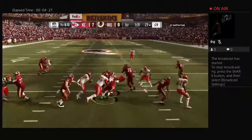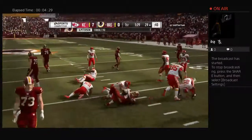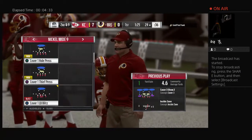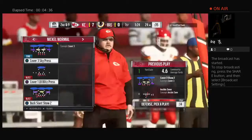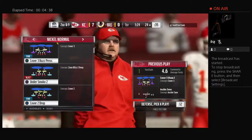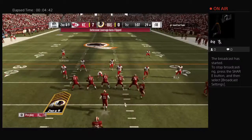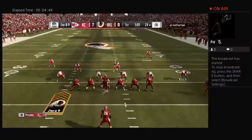The first carry now for Adrian Peterson. And not much there. Maybe a yard up to the 24. Well, it's time for them to be good teammates right here. And what I mean by that is possess the ball for a little while. Get at least 2 first downs. Give their defense a chance to settle down a little bit after they give up a touchdown.